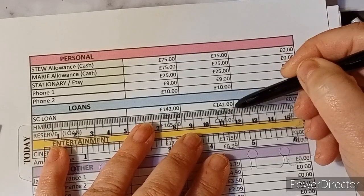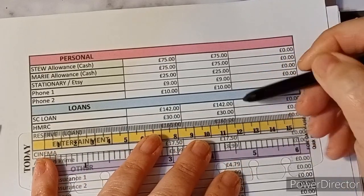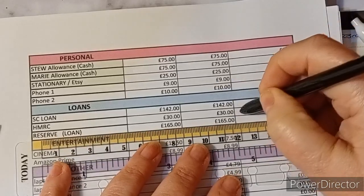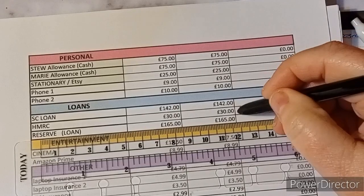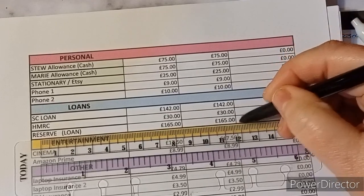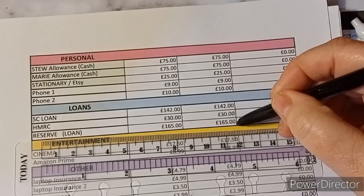We've got our loan coming out at the regular £142. That's due to end in July. Cannot wait. HMRC, which is payback of tax credits from a long time ago, is still going out at £30 a month, and I still need to check how long that's going to take to finish because I might be able to just pay it off. Although it's 0% interest, so maybe, I don't know. I'd like to see this column empty, which would be lovely. If I could see this column empty by September, I will be absolutely ecstatic. Because that's my goal for this year, to get rid of these debts.